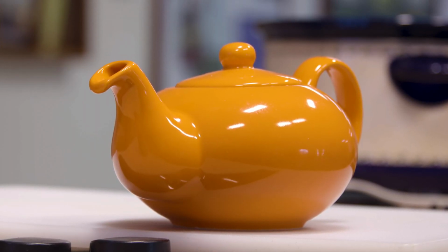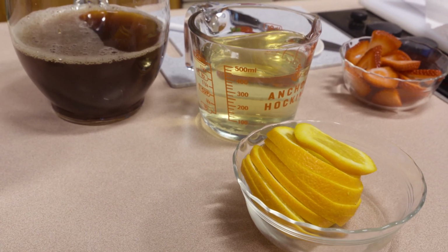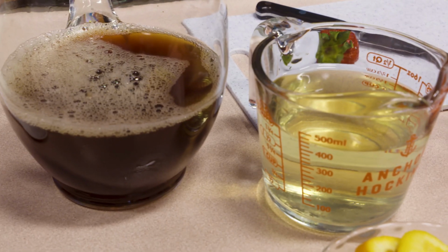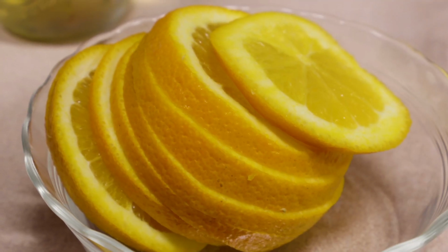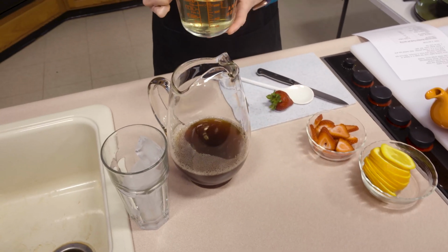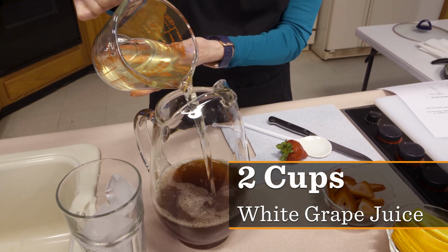So I've made the tea, brought the water to a boil, steeped the tea bags, or in this case loose tea, for about 5 minutes, strained it off, and then I let it cool because I'm going to put it over ice and I just wanted it to cool down before I did that. So I've got 4 cups of English breakfast tea, and then I've got 2 cups of white grape juice.